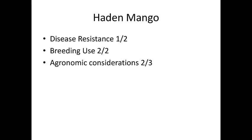As for breeding use, it's 2 out of 2, due to extensive breeding work that's been done with it, indicating its useful traits are easily passed on. Overall, I give it a 5 out of 7. Now on to the next cultivar on our hit list, the Bing Cherry.